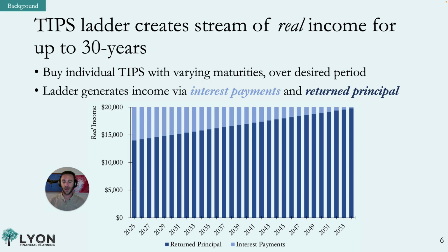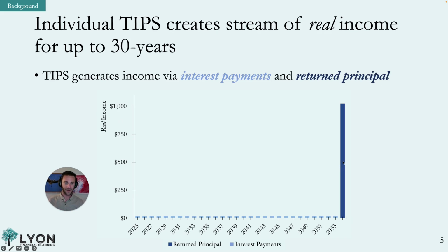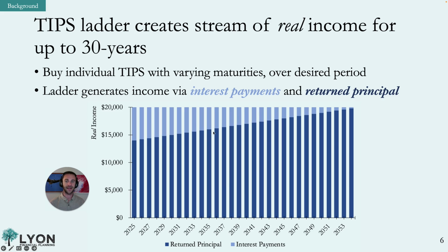Okay, well, the magic of layering these individual bonds over a desired period is that I can really just focus in on the number one question, which is how much inflation-adjusted real income do I want to generate from this TIPS ladder?